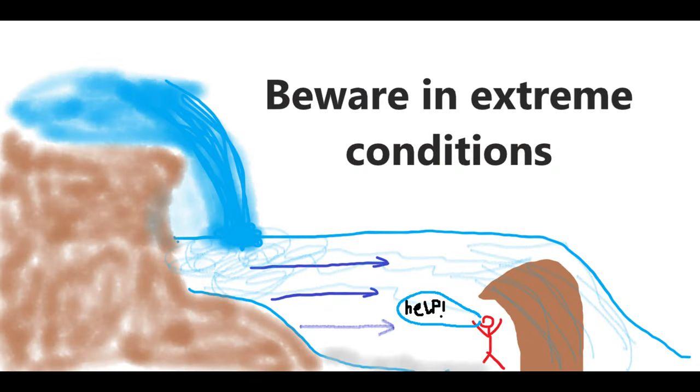Check out this exquisitely professional illustration by myself. Hopefully that'll help you understand the risk of jumping in here in extreme weather conditions.